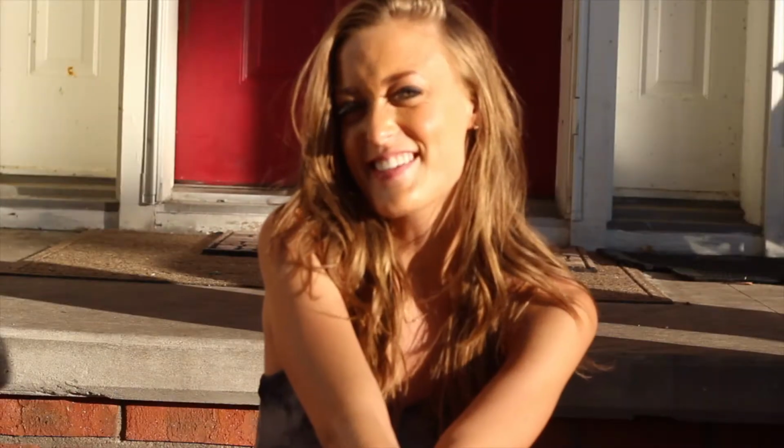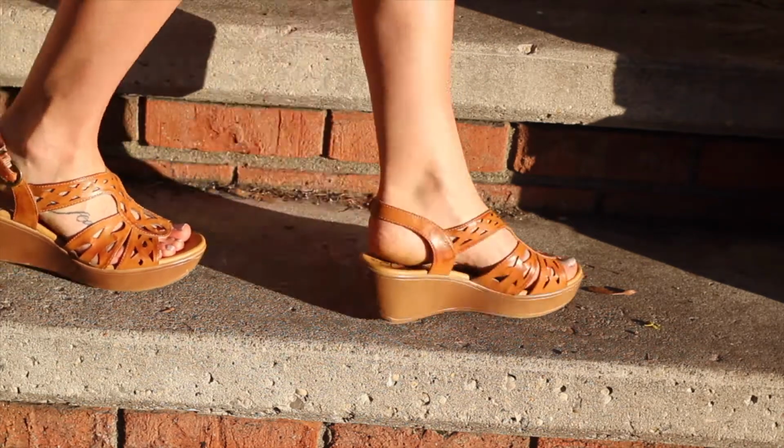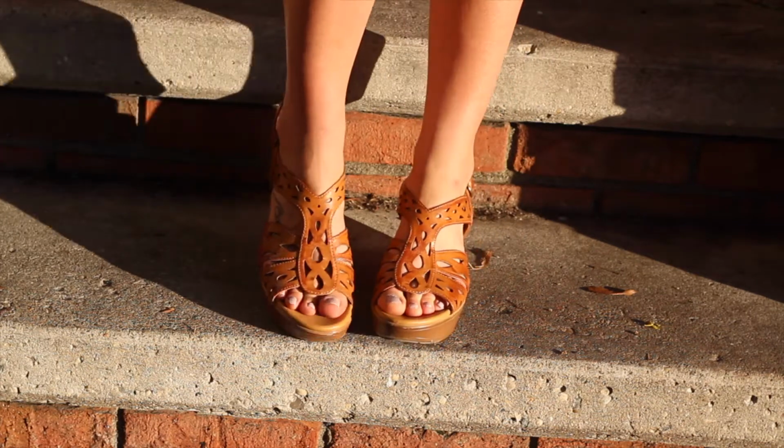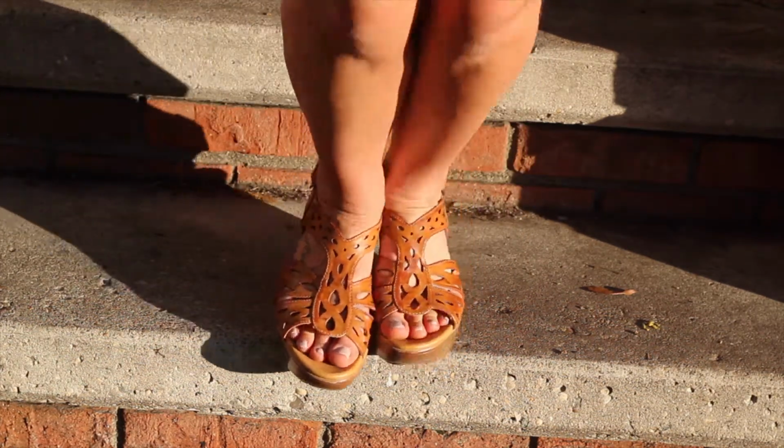The next item that I wanted to show you guys is actually the shoes that I have on. Much like how I am with my outfits, no fuss, super simple. It's pretty much how I am with my shoes too. I'm all about comfort. I will not wear things that I don't think are comfortable.